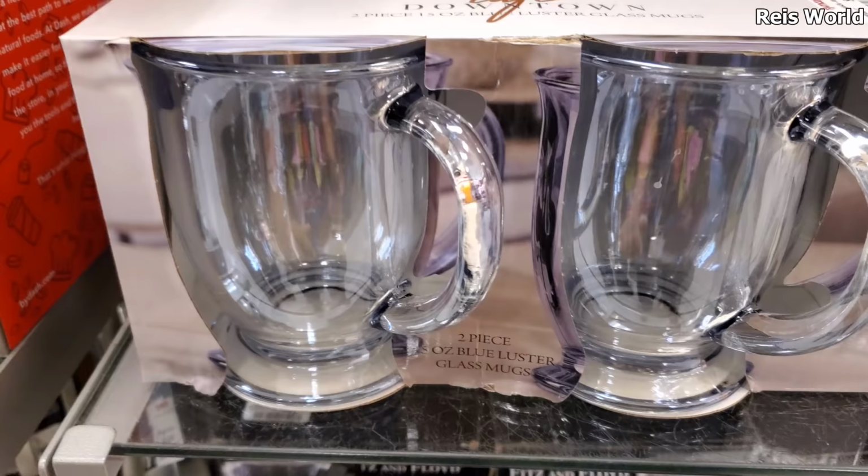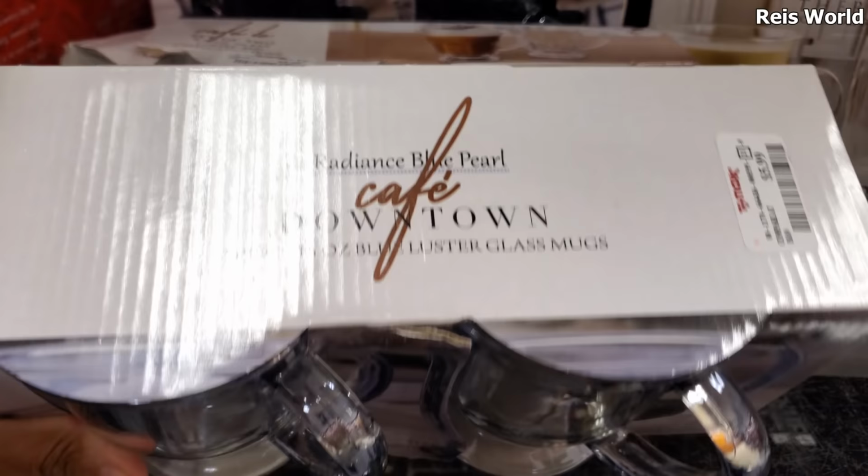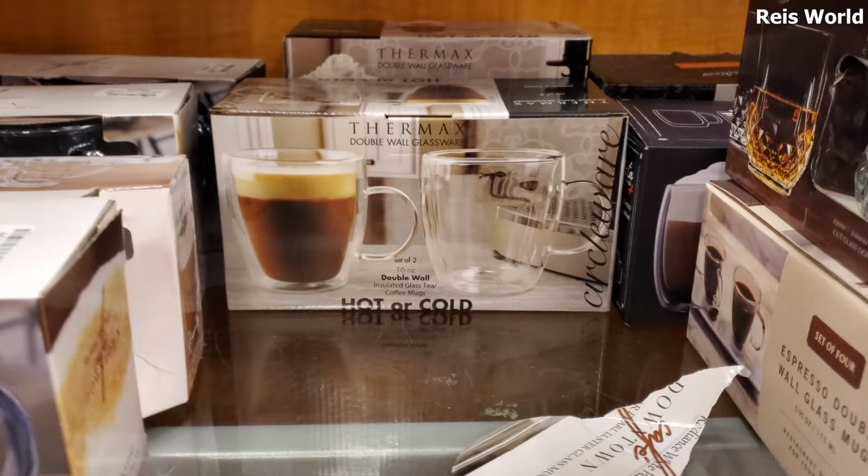$5.99. These are really, really thick. They do have something really similar in Big Lots. They're like $1 or maybe $1.50. And you know, Dollar Tree, but these are really nice. Cafe Downtown. That's for all you coffee drinkers. $5.99. Double wall. These are nice too.